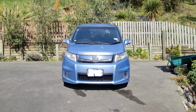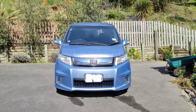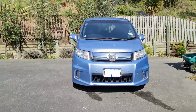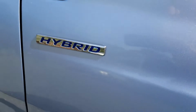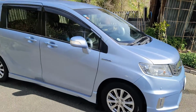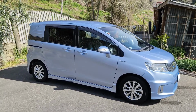So here we have my new car to me. Decided to get this one because one, it's a Honda and they're bulletproof usually, and two, well, hopefully that's not just jinxed us, but two, it is a hybrid. Some people will say it's a Nana's car, but it's perfect for what we want. There's only going to be two of us, me and the wife.